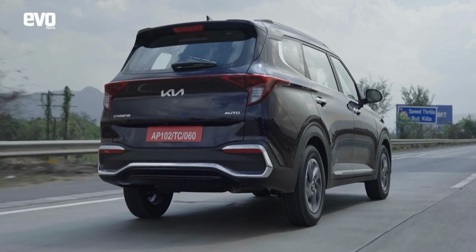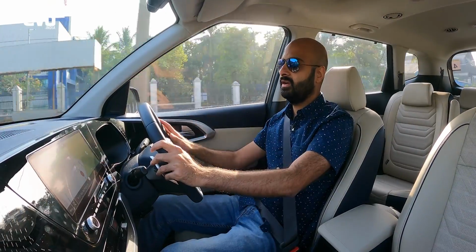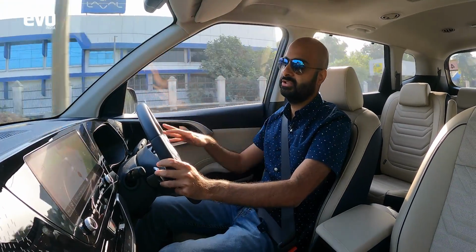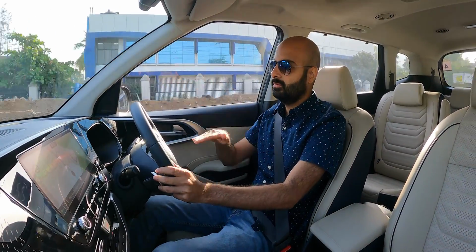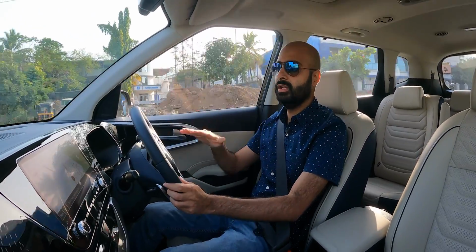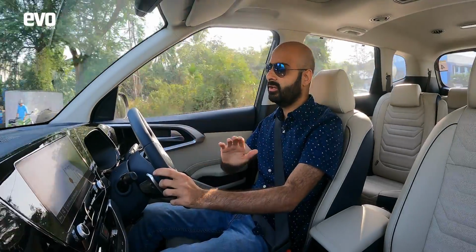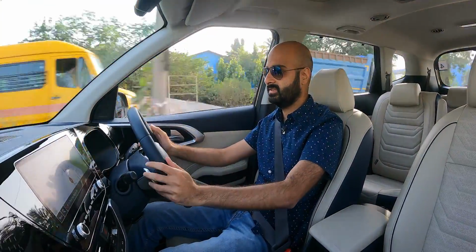And the best part is that it doesn't do that at the expense of primary ride. So when you're driving on a highway and you've got these long wavy undulations and the car's getting kicked up and down a little bit, it doesn't bounce around. It's not out of control. It's tied down, it's sorted, it can do highway speeds very comfortably without getting unsettled.